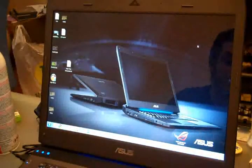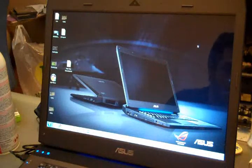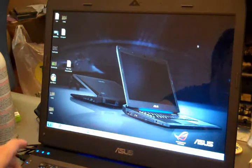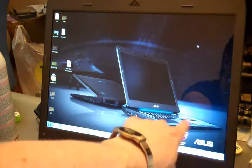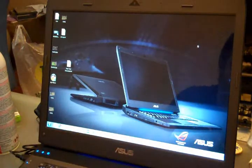The next thing, which is very important, is the Bluetooth software. The Bluetooth software gives you a right pain. The reason why is when you press the caps lock button, a message would appear here on the screen saying caps lock on, caps lock off. It's the Bluetooth software that's doing it.